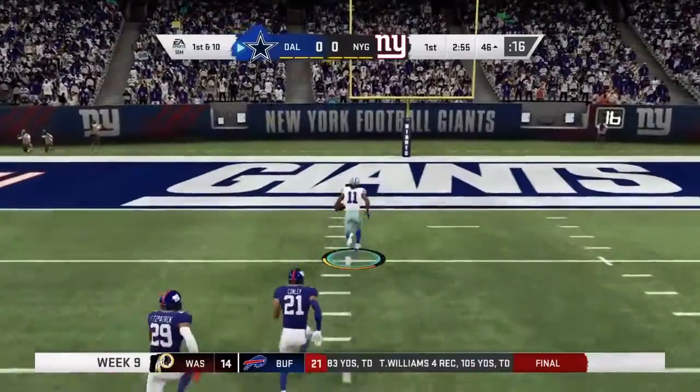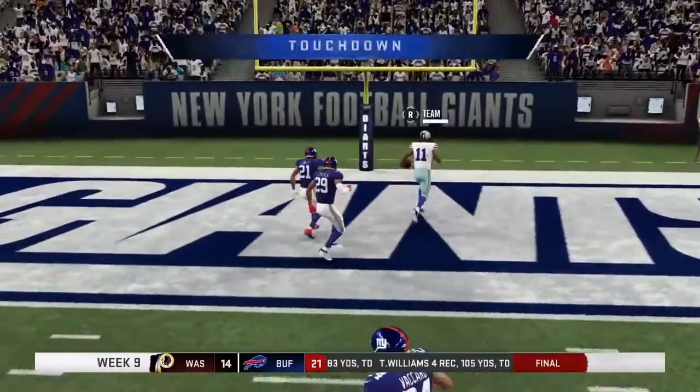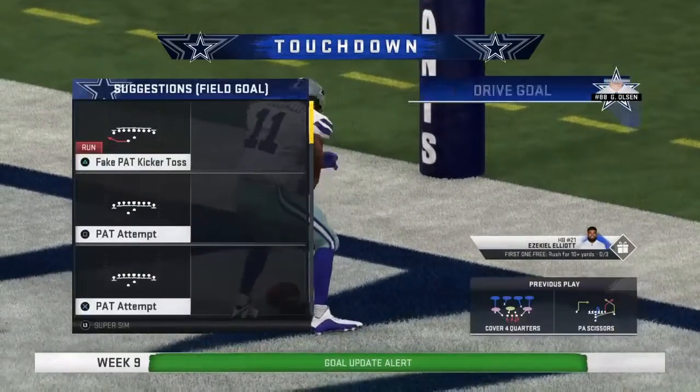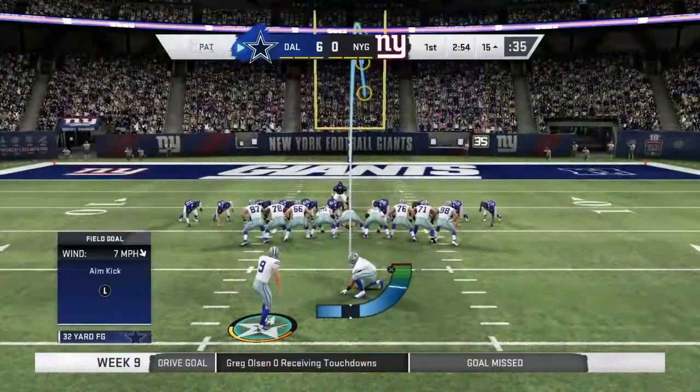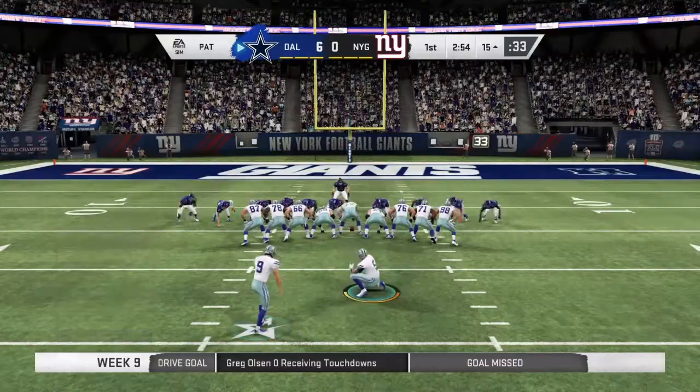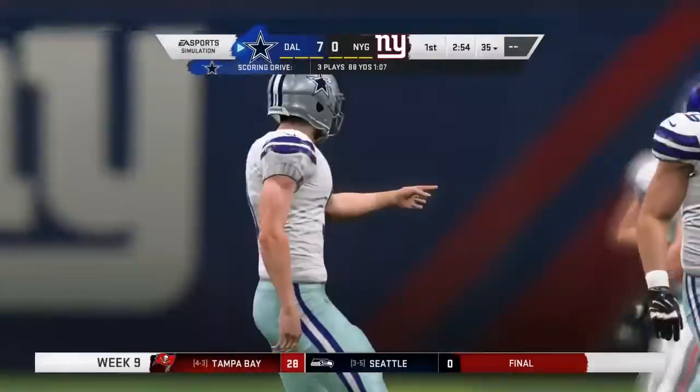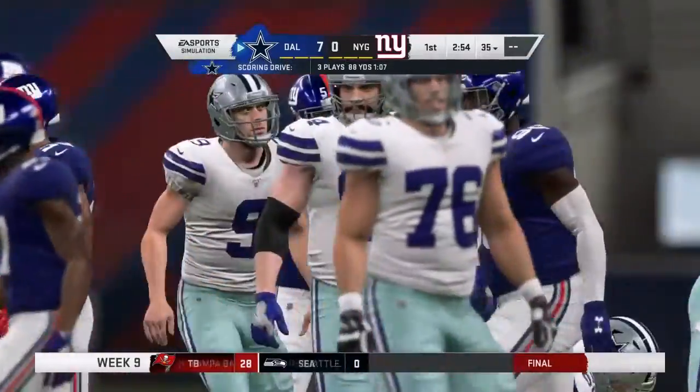The throw over the middle, taken in. Touchdown, Cowboys. Larry Fitzgerald, his first touchdown on the year, as his guys are able to strike first here in this opening quarter. Tucker able to connect on the extra point.